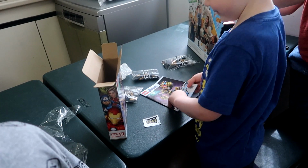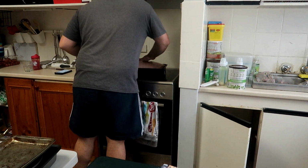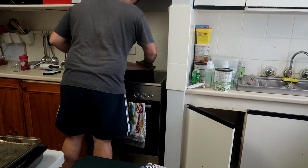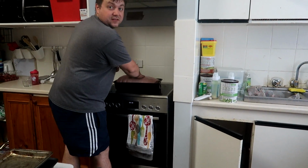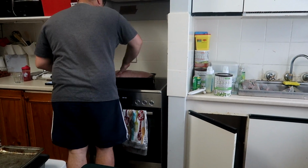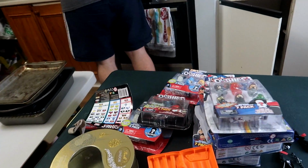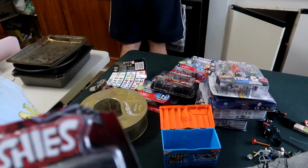Dad's getting dinner on. And Dad's doing the pork that we completely forgot. Now we're going to have 6 kilos of pork to eat just for dinner. Eight. Is it eight? 7.8 kilos, yeah. Hope you're hungry, guys. I didn't have breakfast. Harry's undoing all his Ooshies.